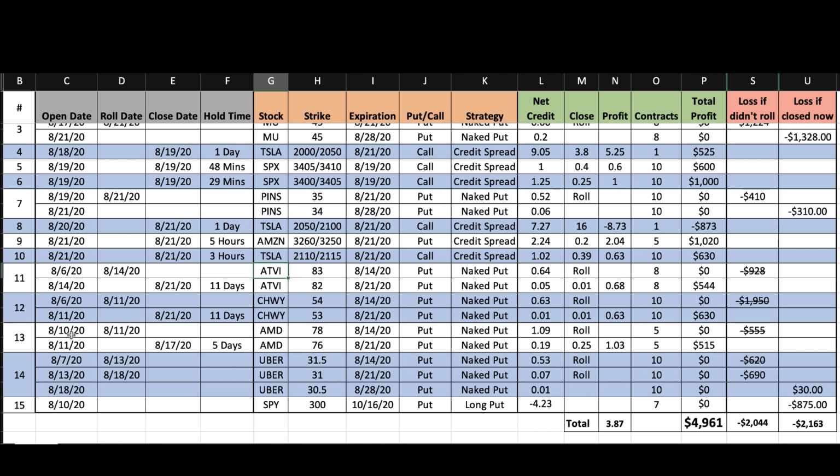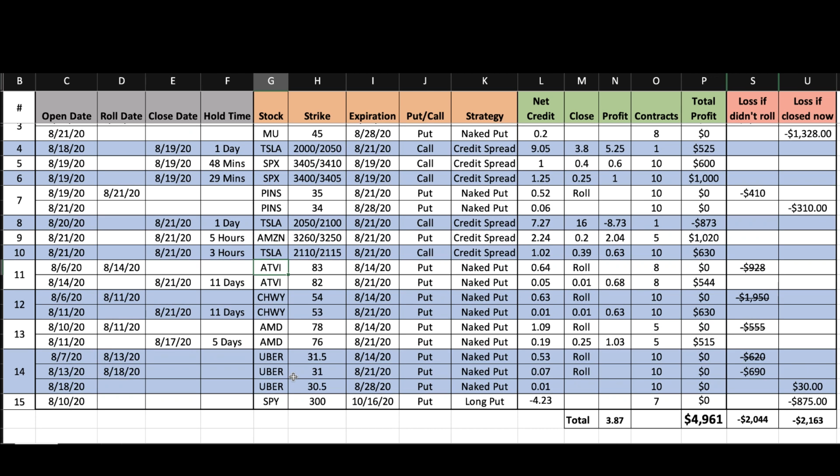AMD was a trade I opened on 8.10. I had to roll it the next day because AMD dropped. I got a $1.09 credit for the initial credit, and then when I rolled it, I got a 19-cent credit, and I closed it on Monday of this week for 25 cents. Gave me an overall profit of $515. And again, I would have lost $555 on AMD if I would have closed it out on 8.11 instead of rolling it. Uber, this is one I've been rolling for a couple weeks.